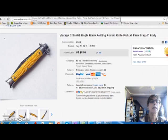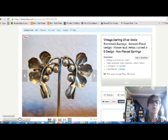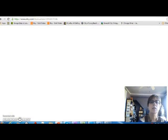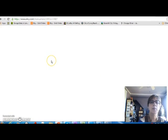That's all for eBay. So next we have Etsy. First up is this pair of sterling silver earrings from the 1940s, which I sold for $14, and they came from my mother-in-law, so they cost me nothing. Then I have this Crown Trifari black and white enamel freeform brooch, which sold for $16, and I paid $2 for that. I've had that in the shop for quite some time, so I was happy to see it sell.